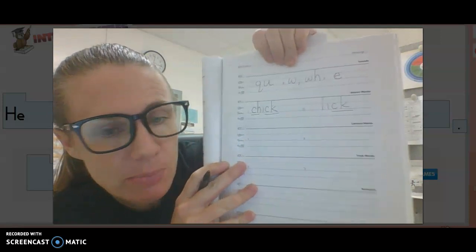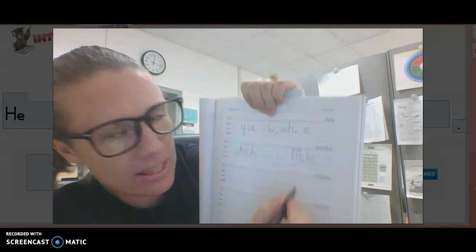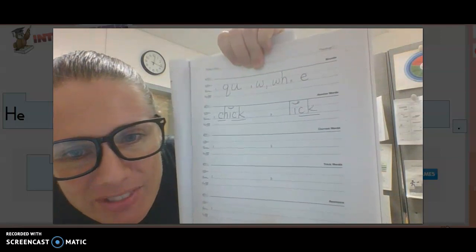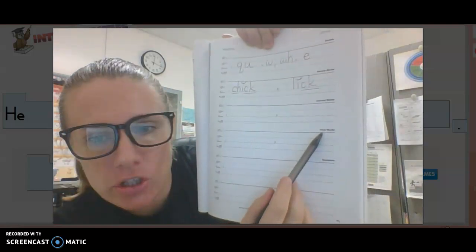And let's try the little brevs. So the i is a short i, it says i, and so does the i in lick. Lick. Try to put those little smiles over it. The brevs. So it's a short vowel. Good job. Okay, when you're ready, we're going to come down to the line that says trick words.